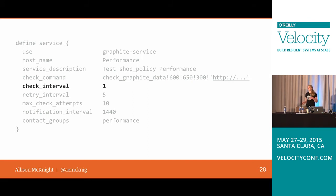When a service is in a non-OK state, in a warning or critical state, then Nagios looks at these 2 other parameters, the retry interval and the max check attempts. The retry interval is the number of minutes that go by between checks on a service when the service is not OK. The max check attempts is the number of times that Nagios will check a service before it alerts you that there's a problem.